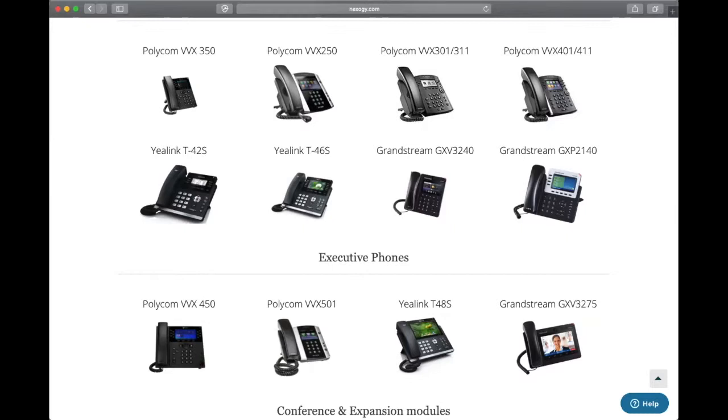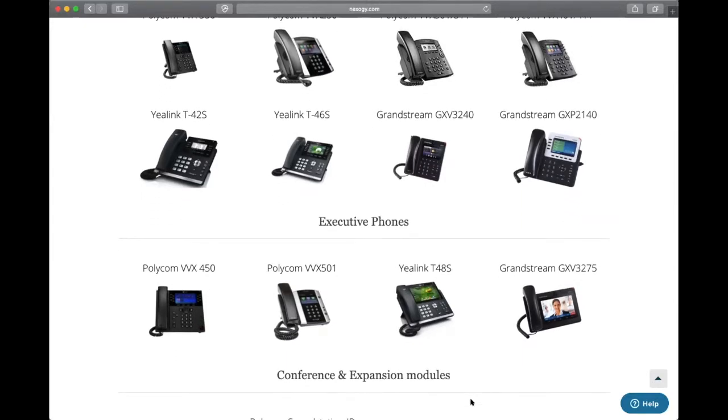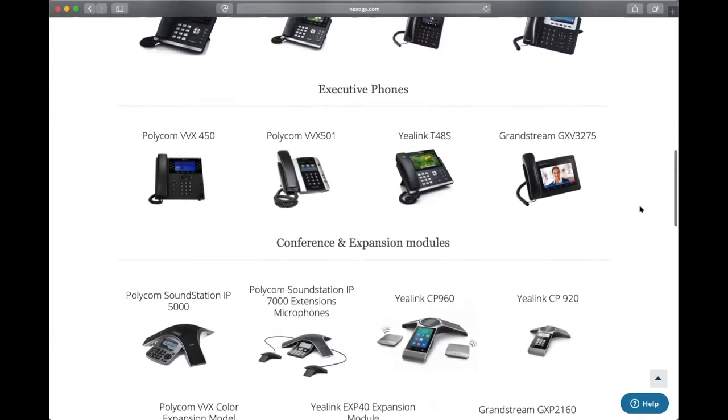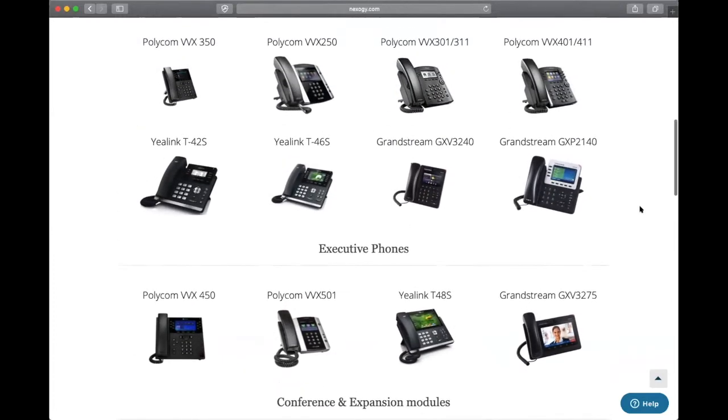From Grandstream, I would say the 2170 is probably one of our top models, probably the most popular at this moment. Some of the newer models, like the 1760W with the wireless option, are popular as well, but the 2170 is probably the most popular Grandstream model. And from a Polycom perspective, the VVX 450 has been a very popular model and is really flying off the shelf as well. So I would say those three models would be the most popular.